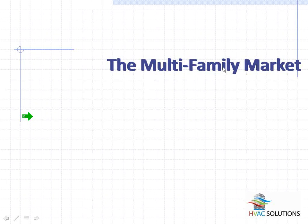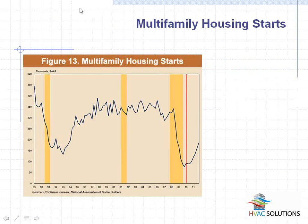A little bit about the multifamily market. Because that's where these specifically go into, the multifamily market. You can see a little bit about the housing starts. You can see in '08 and '09 when we started going into the Great Recession, multifamily housing starts, just like everything, crashed. Well, it was hard to get mortgages for people, so you can see around 2010 and into 2011, that took a dramatic rise upward because people had to live someplace. They couldn't get mortgages, they did have to live someplace.